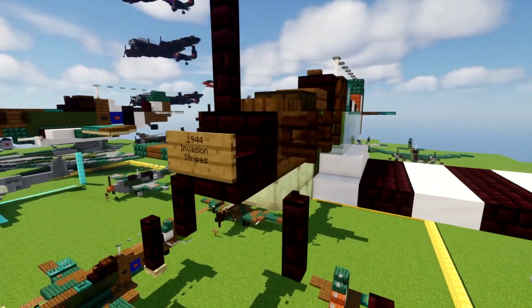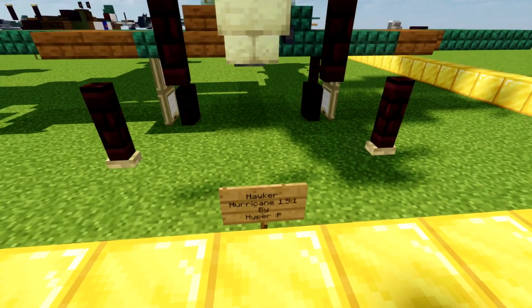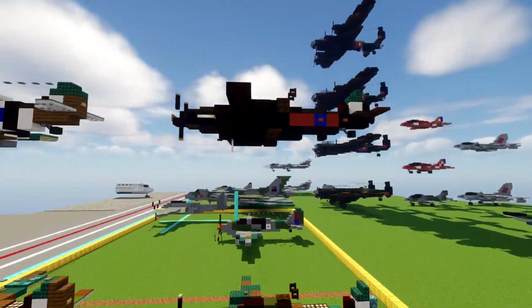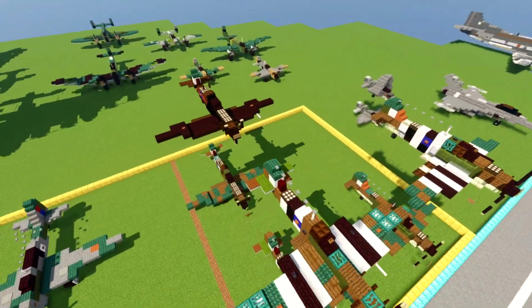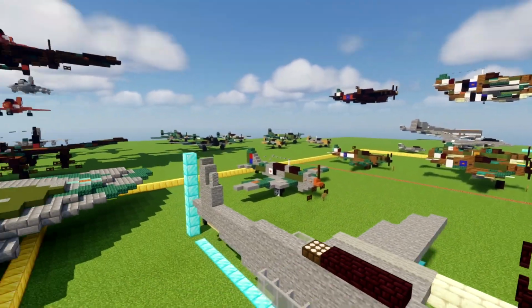This right here, Invasion Stripes. What is this exactly called? The Hawker Hurricane at a 1.5 to 1 scale. Well, it's a couple of these aircraft. Like everything in the gold box is apparently new. And he's working on this one and another one right there.